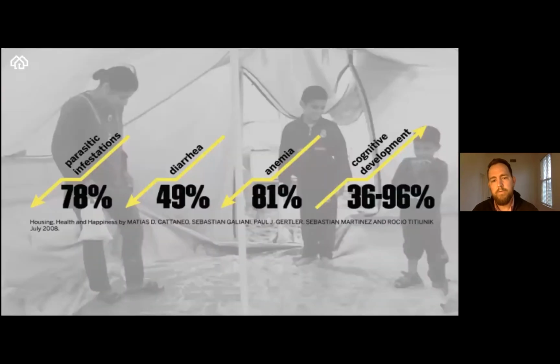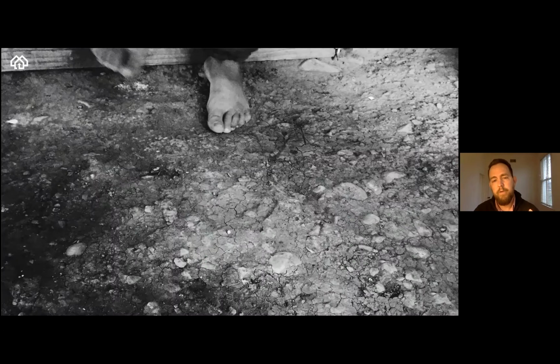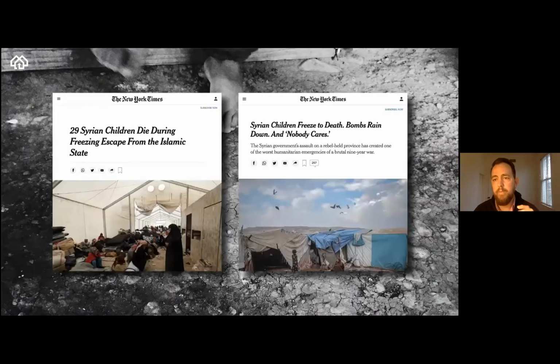We were aware of some of the health benefits of having a clean floor versus dirt. We knew that parasitic infections would go down, diarrhea, anemia. All of those things really benefit from having a surface that you're living on that's clean and cleanable. But the thing that we learned from them was that the most pressing need that they had was that they were experiencing extremely brutal winters.